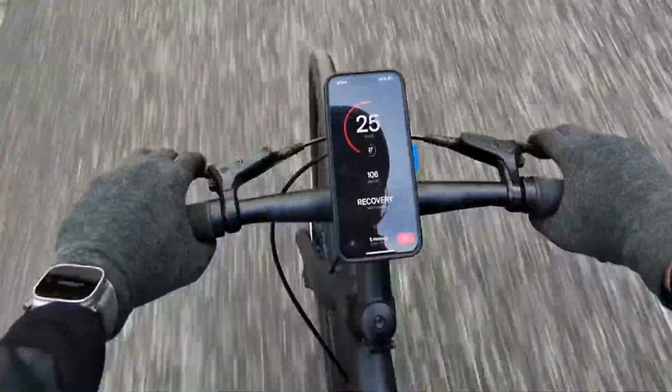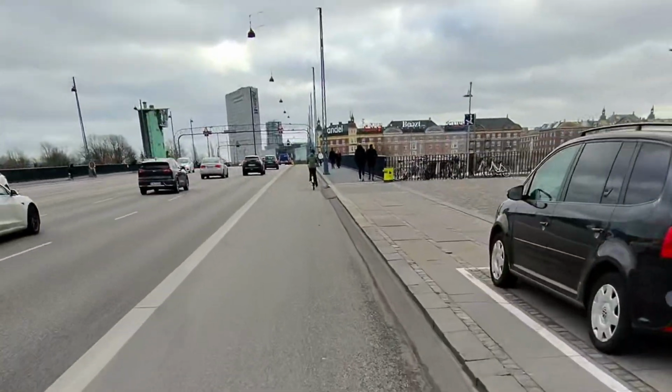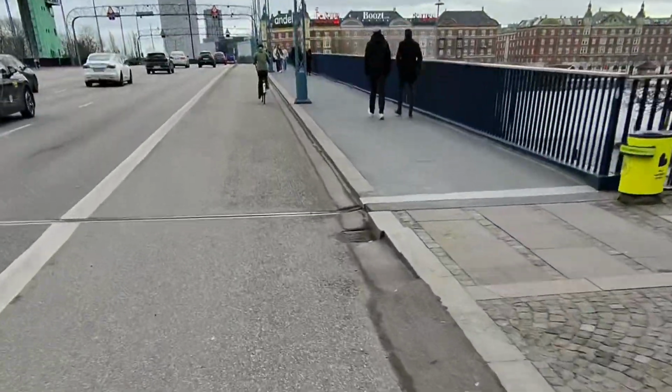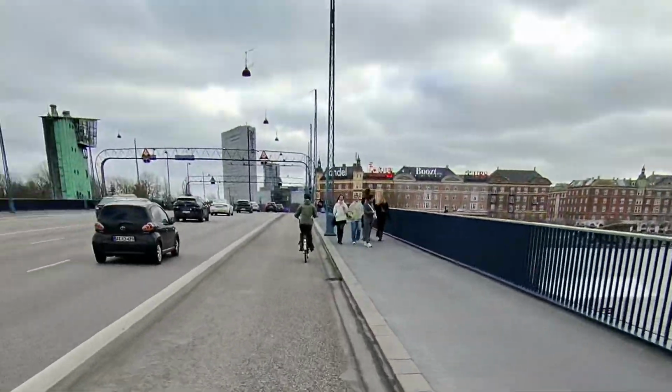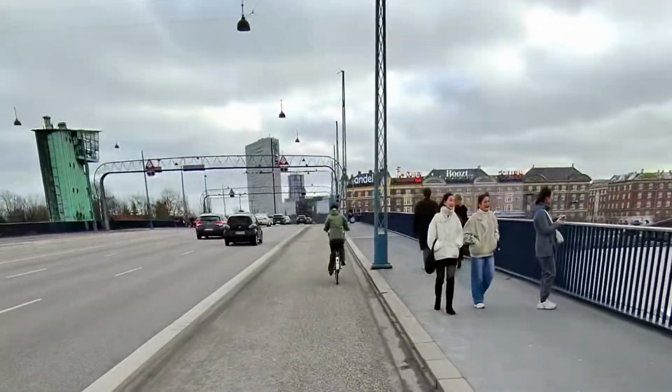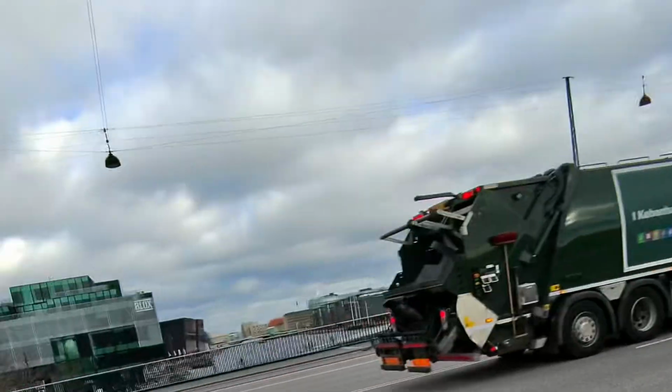So yeah, now I'm going over a little bit of an incline, and basically the experience is quite nice. If I want to get up very fast, I can put a lot of effort and get there fast. If I want to relax, I can just reduce the speed to around 20 or so, and then the engine is doing most of the work. So overall, very cool experience.